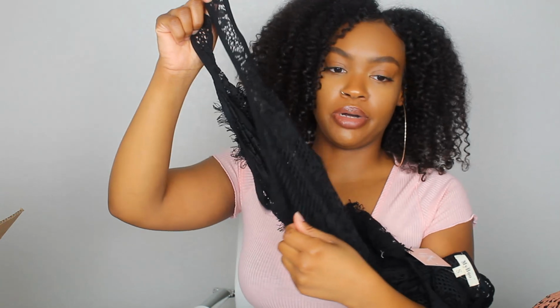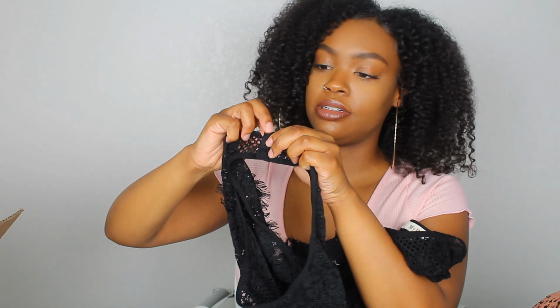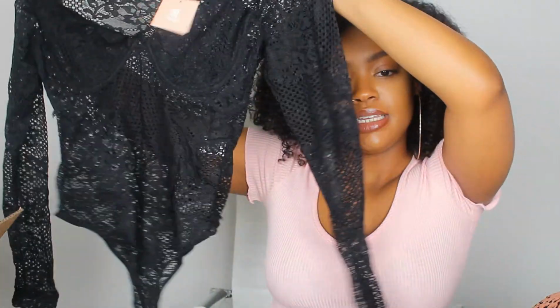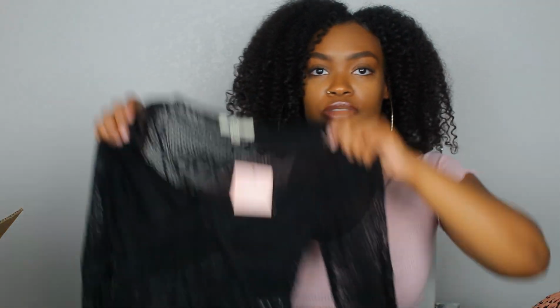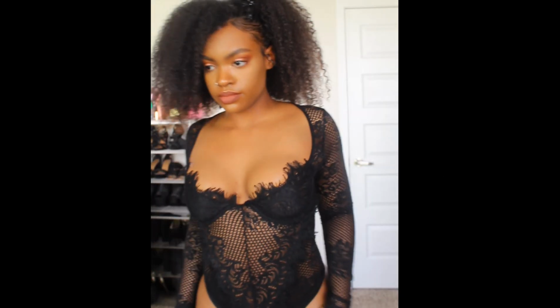That's my favorite type of bodysuit, the kind that has a thong, so you don't have panty lines showing or anything. It does have the snaps too, which makes it easy because then you don't have to get undressed to go to the bathroom, like some other bodysuits have. I think it's really cute. You could wear it dressy, like date night. You can pair it with some casual jeans if you want to do a daytime look with it. I think that would be really cute.